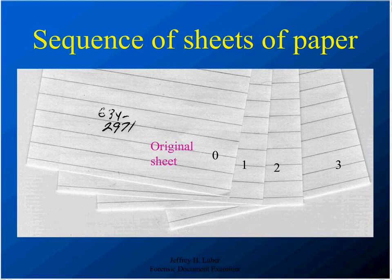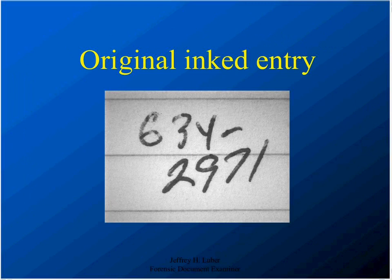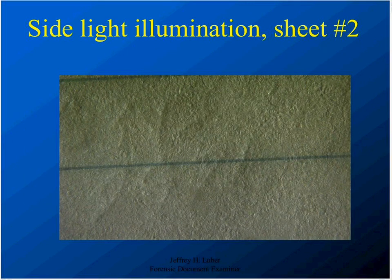So if we take a pad of paper, label the sheets from the original sheet with a 0, then 1, 2, and 3, you know, third sheet down, we write an entry on that original sheet. And then we see if we can find it on the indented impressions from subsequent sheets down. Here's sheet number 2. Visibly, you can see some type of image there. It may be hard, even with oblique lighting, to develop the whole thing, but maybe you can. I don't know.